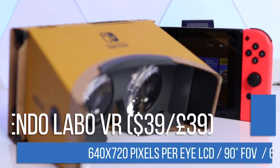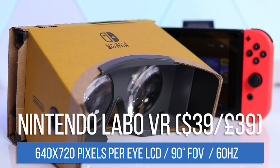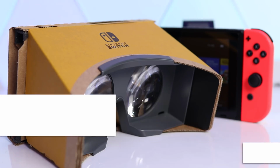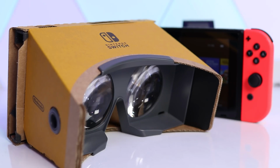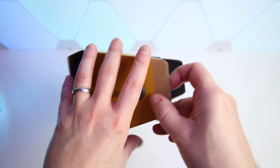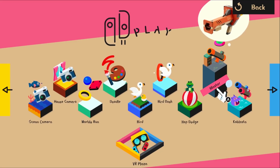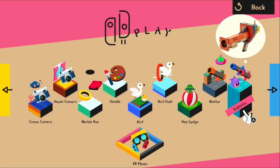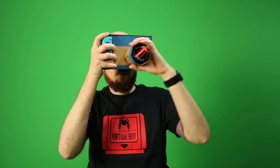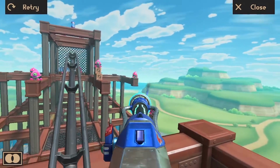Next is our first console VR experience, and that's from Nintendo with the Nintendo Labo VR kits for the Nintendo Switch. Now, similar to that of the Google Cardboard, you have to assemble the Labo VR kits yourself, but instead of using a phone as the display, you use your Nintendo Switch. There's a variety of different kits and experiences available, such as the blaster, camera, bird, elephant, and wind pedal, each with their own unique VR minigames.